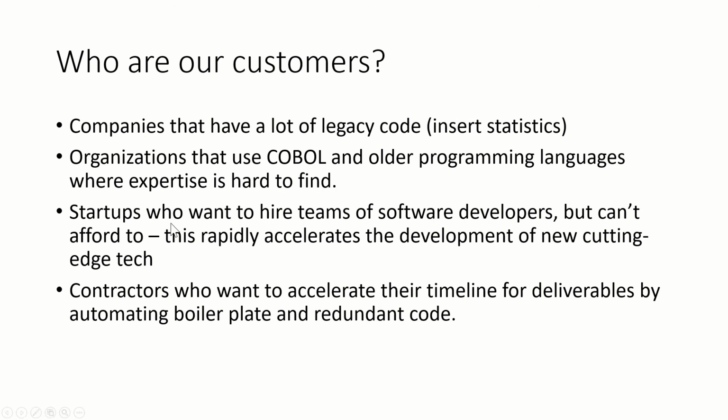And let's say even just startups. Startups want to hire human software developers, and of course this applies to us as well, but they can't afford to. So this can rapidly accelerate software development and other new cutting edge tech, because you're not spending so much time writing annoying boilerplate code, because you're able to auto generate a lot of the boring code with the NLM. Let's say you have a really cool tech idea, and it's going to be very expensive to actually build a prototype. The NLM can simply accelerate that timeline dramatically.